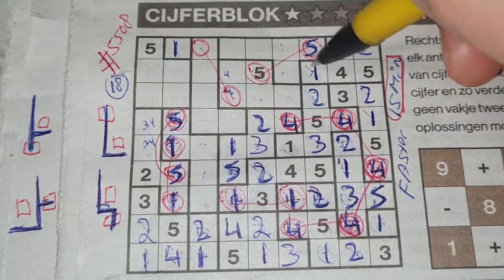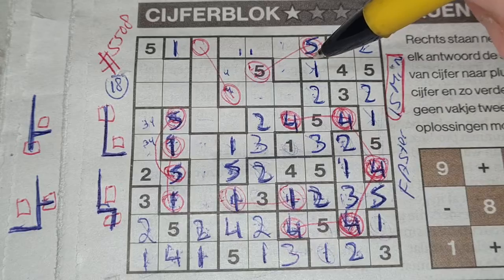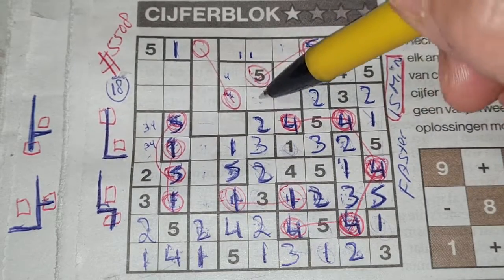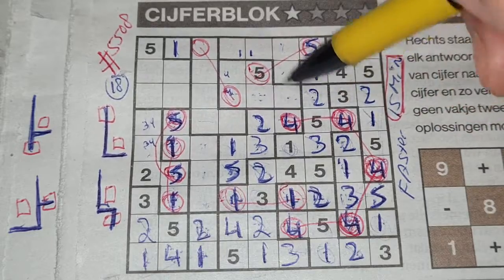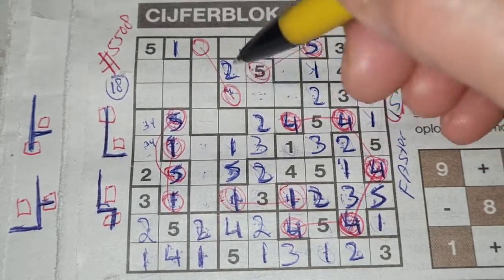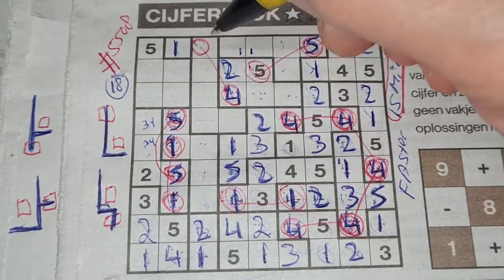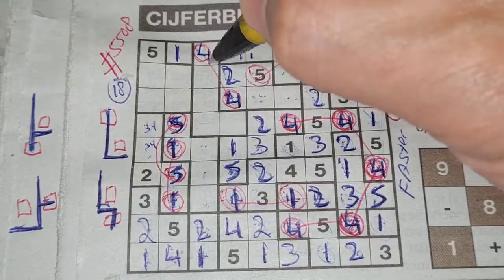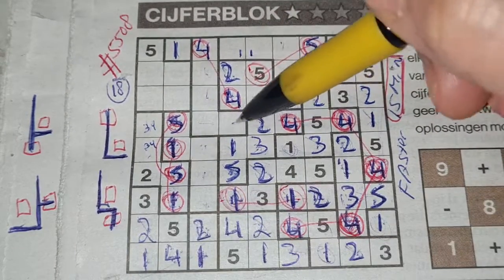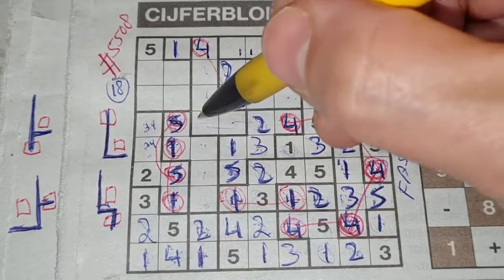These 2 boxes can be 1, so the 1 could be here, could be there. These 3 boxes surrounding the 2 can be a 2, so 1 box left for the 2 should be there. And I've eliminated the 4, so the 4 goes here. And this box is connected with that box, so it should also be a 4. These two boxes can be a 2.